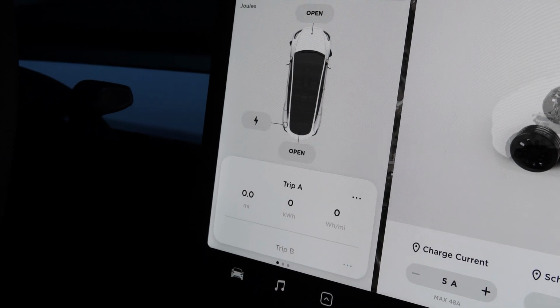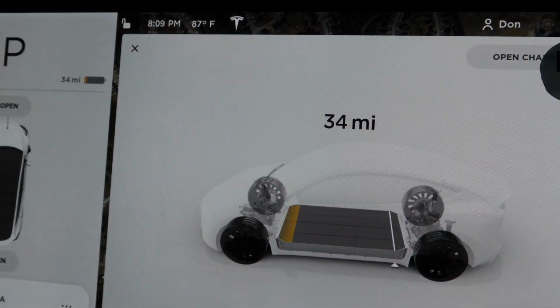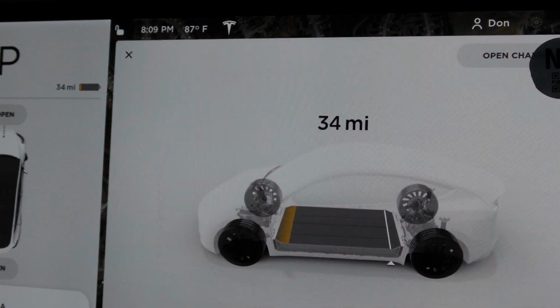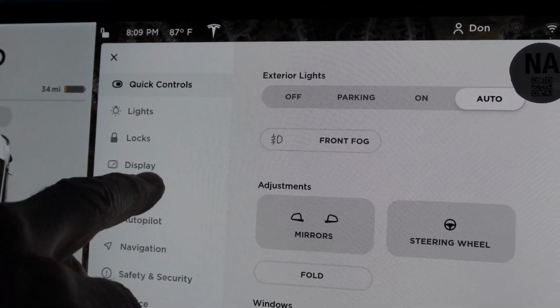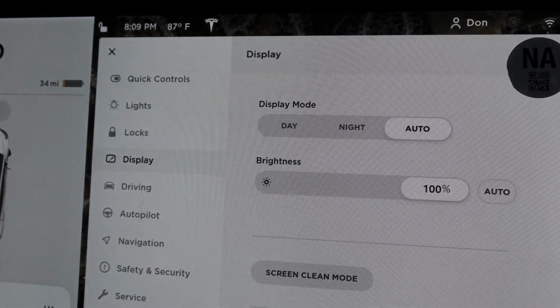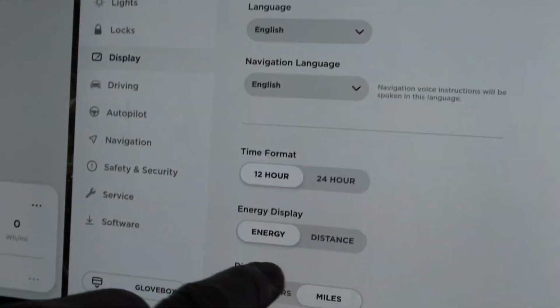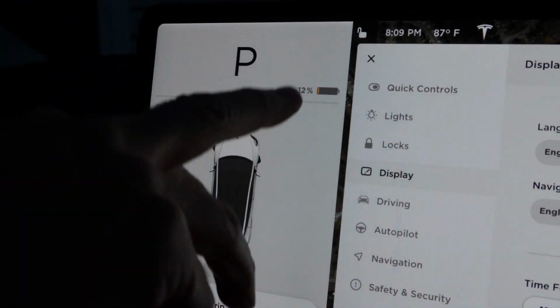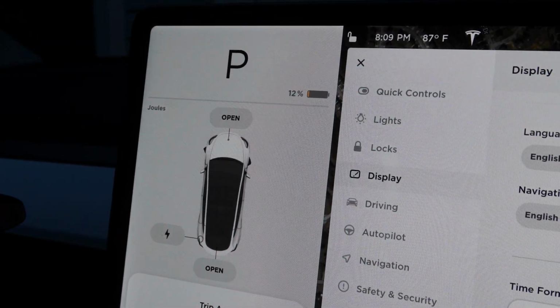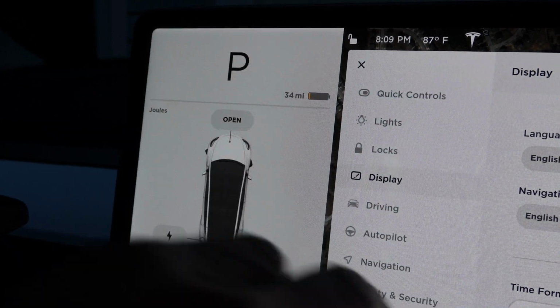All right. And go plug her in. Yeah, she's a little low, but she got home with like 12%. That's display, and then that's energy, and 12%. So she got home at 12%. Piece of cake. Piece of cake, yeah.